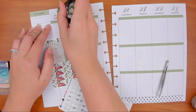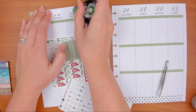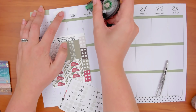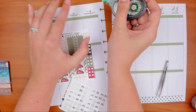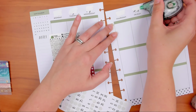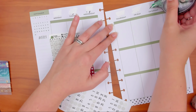So I recommend the Tombow whiteout. Someone asked me about it and I was like, definitely this one. It doesn't give me nearly as much trouble as other brands. Sometimes you still have to push it down, but definitely I wouldn't use liquid. It's messy, takes too long to dry, etc. Lots of reasons not to use that.